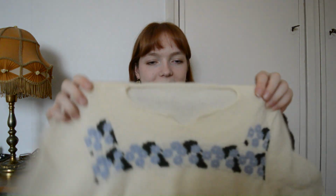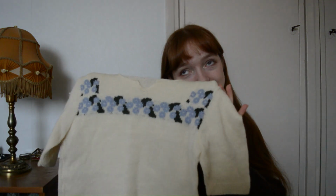I also finished another wool t-shirt, which is my 1940s forget-me-not jumper. It's a free pattern I found on Ravelry, and it's Australian. I don't know what the name of this is, but it's an archive pattern, because it's so old that it's part of public domain. I'm not sure if that's fully it, but I think that's it.